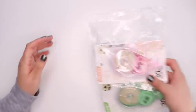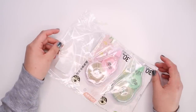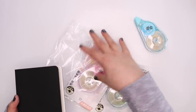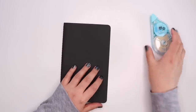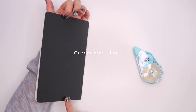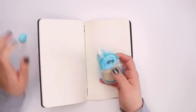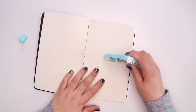So first thing. The next thing that I purchased, I actually pulled one out to try it in another video. Let me see where I put it. Okay, so you get one that's blue, pink, and green. And this is supposed to be white out but cream. So this is a Moleskine large. These are the ones that come in the pack of three. And I just want to see how this works in here. Of course, this is dot grid, so I'm sorry, I meant square grid.